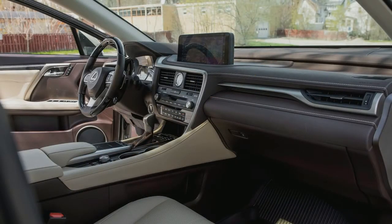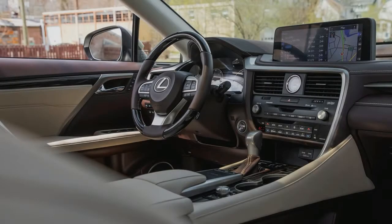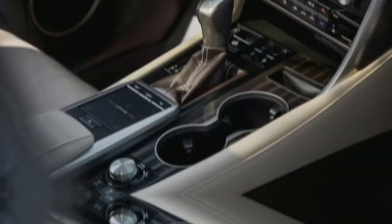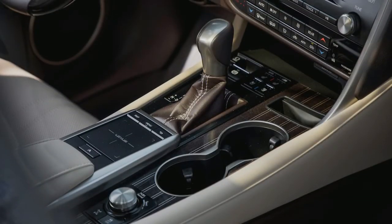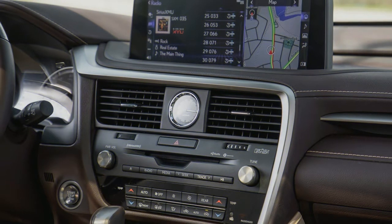The RX 350L floats along the road quietly, and its nicely trimmed cabin is a sanctuary of calm over even the roughest roads. The trade-off is a good deal of body roll in corners. If you can get by with just 2 rows of seats, however, there is an F-Sport model of the standard RX with a stiffer suspension tune and slightly more developed handling.